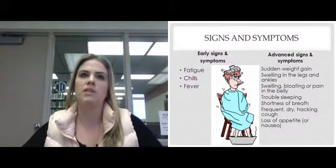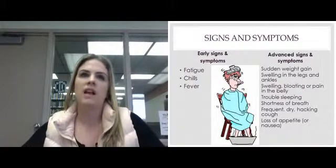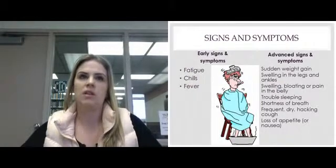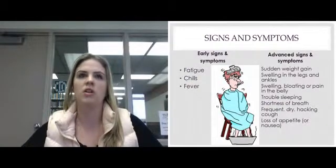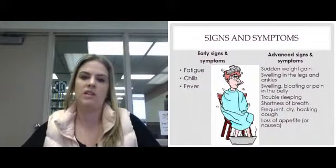Sudden weight gain between 3 to 4 pounds in 1 to 2 days, or 2 pounds overnight. Swelling in the legs and ankles, also known as edema. The swelling is caused by a buildup of fluid. Swelling, bloating, or pain in the belly can make you feel full much earlier while eating.